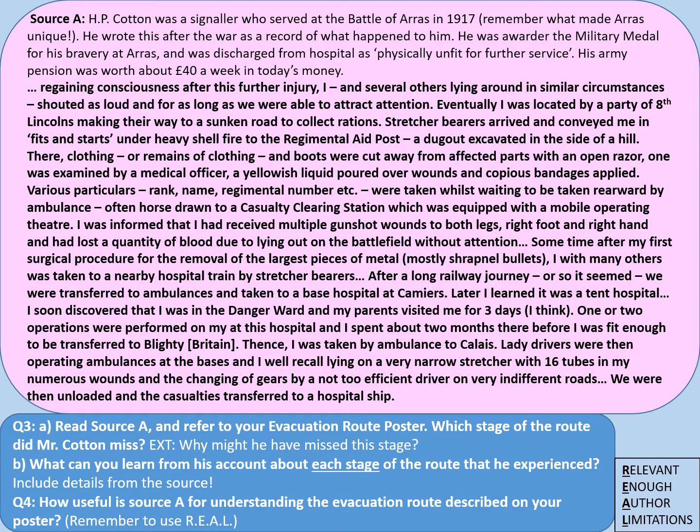There, clothing, or remains of clothing, and boots were cut away from affected parts with an open razor. One was examined by a medical officer, a yellowish liquid poured over the wounds, and copious bandages applied. Various particulars, rank, name, regimental number, etc., were taken whilst waiting to be taken rearward by the ambulance, often horse-drawn, to a casualty clearing station, which was equipped with a mobile operating theatre.